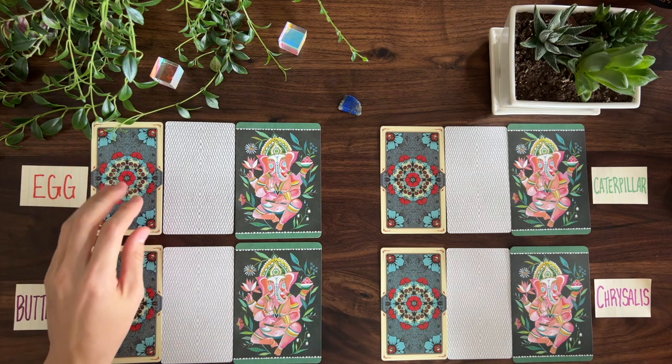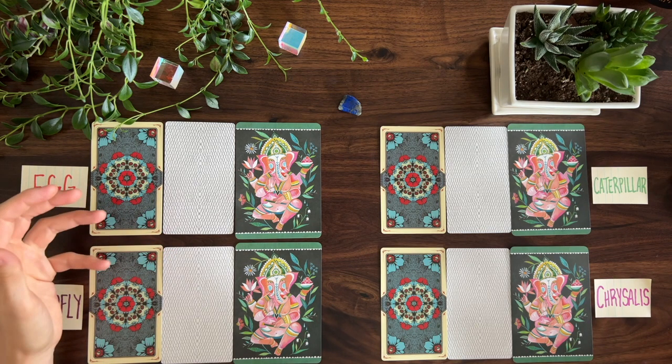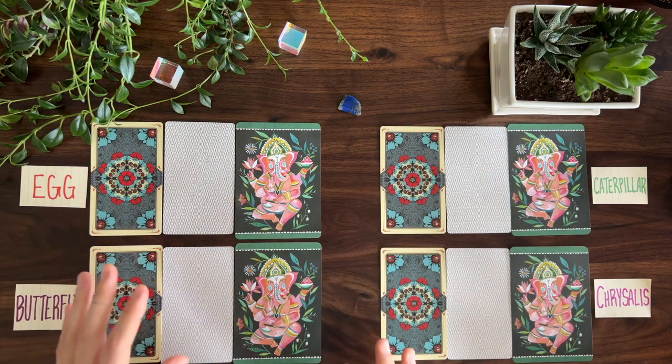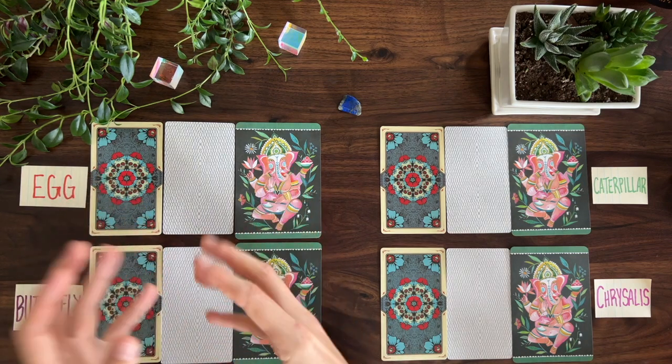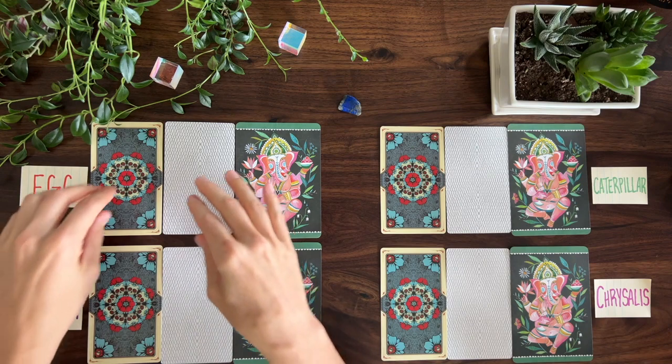So we're going to start with the egg stage, and that is the time that is just full of possibility. It's the stage in which you're fully protected in a way to just allow yourself to dream a little bit. If we wanted to compare this cycle to our own as human beings, this is when you're a child. This is when your future is ahead of you and anything is possible, like we said. So let's jump in here.